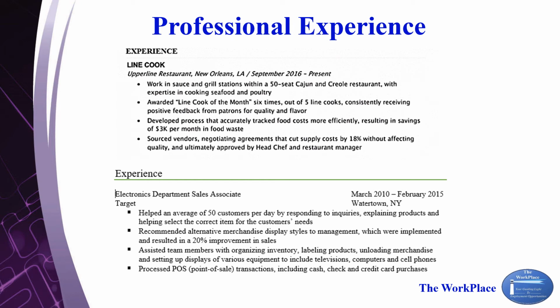Here are a couple of samples to look at. Go ahead and hit pause to look them over, and then we'll move on to the education section.